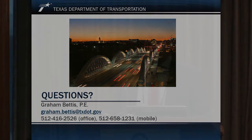For the latex modified treatment, what is done to keep that? It looks like it'd be really slick. Is there something done, or is it not slick, like the surface? You did the whole surface. Is it not slick? No, it's not slick.